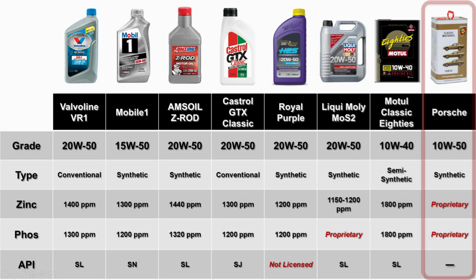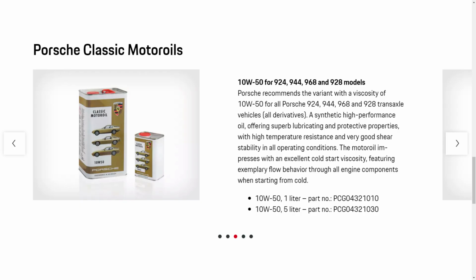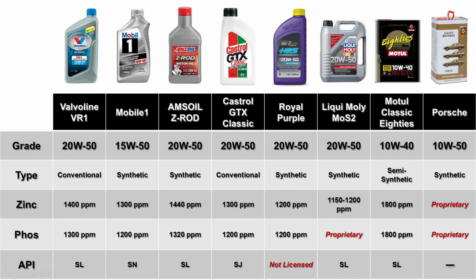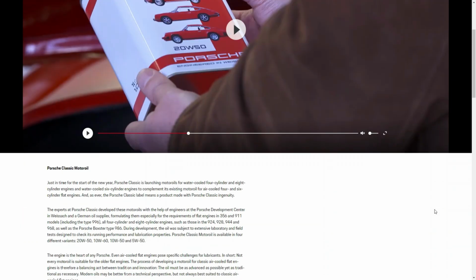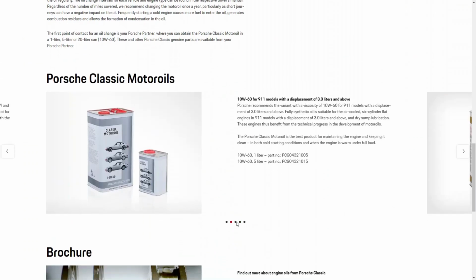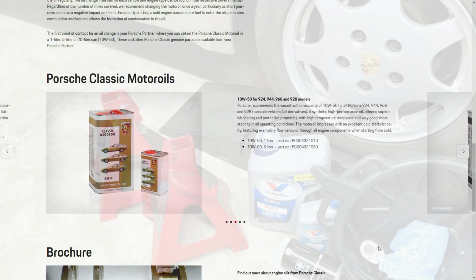And as of a few years ago, Porsche introduced a line of classic motor oils of their own design, where a synthetic variant with a viscosity of 10W50 is recommended for all 944 models. It's said to provide optimum wear and corrosion protection, which would be achieved through ZDDP, but after speaking with Porsche, I was told that the precise levels used in the formula are proprietary and therefore not disclosed. It does certainly come in a nicely designed metal can, however, with some attractive marketing that features imagery of the 924, the 944, and the 928.